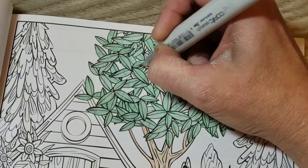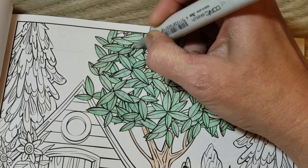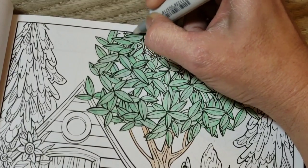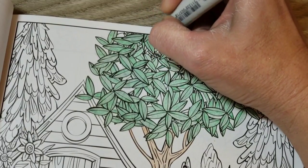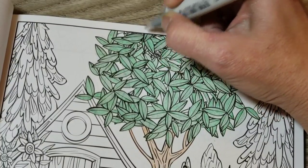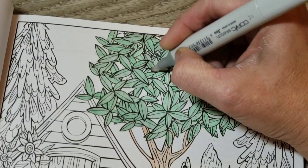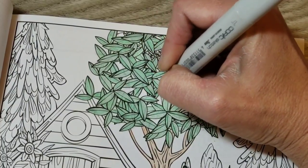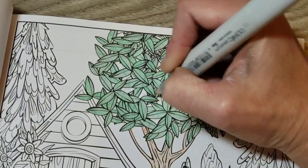But after discovering markers and seeing those flawless, lineless results, it's just kind of spoiled me. So that's the only reason that I really use the odorless mineral spirits. But I see a leaf I totally missed.